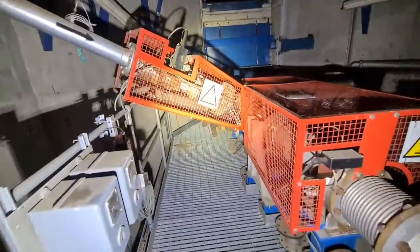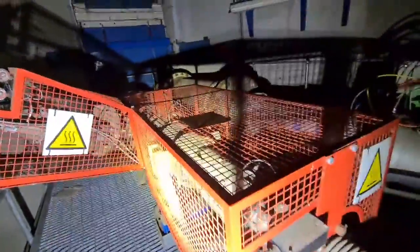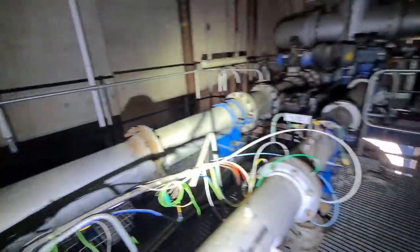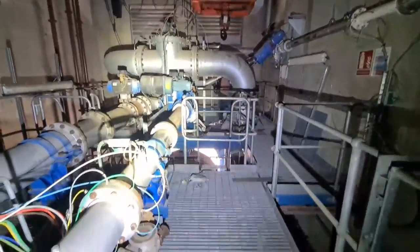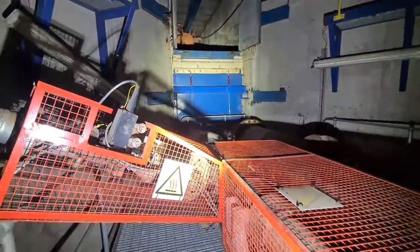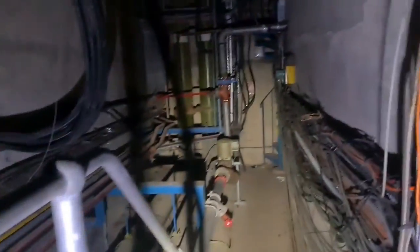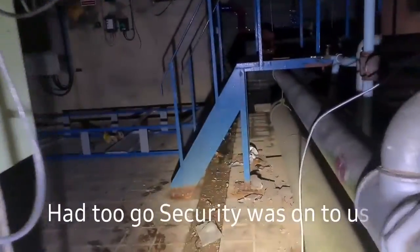Must be a hot pipe. Warning sign there. And that's it then. All this way. So, back down again, go now. Back down the metal stairs. So, what else I can find. So, people, just come down those stairs. Now, we're just gonna have a little walk out of here. See what else we can find.